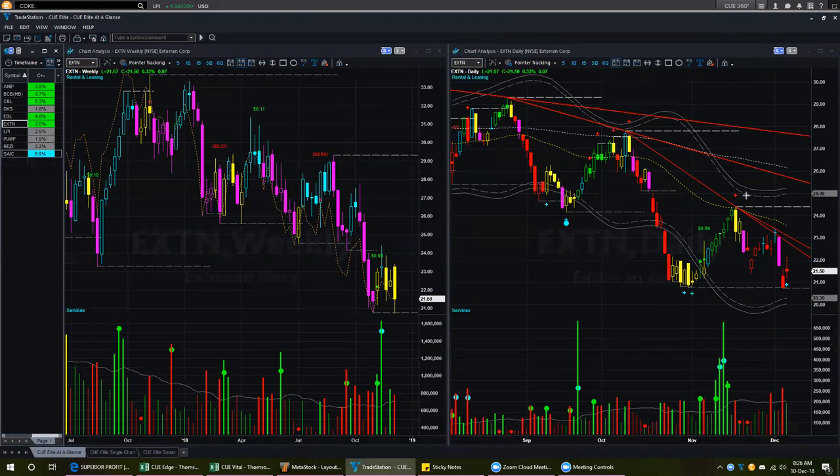EXTN, the stock is in downtrend, lower highs. There are many memory resistances, no memory support. Friday's candle color is red. There is no trade setup with this kind of candle color and shape and pattern.